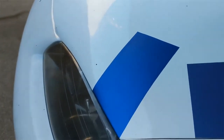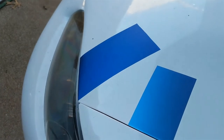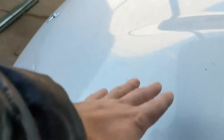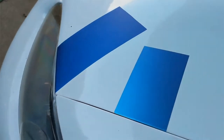So this was the first one. It's a blue, it's a matte blue. I like this very much, but it's not glossy, and I really want glossy, because see how it is shiny. I like the shiny thing. When you see a car and it's shiny, it's different.